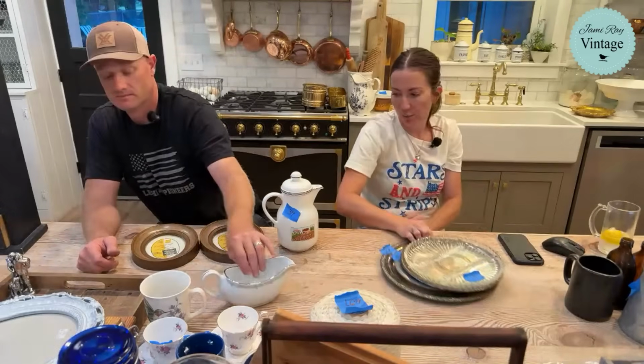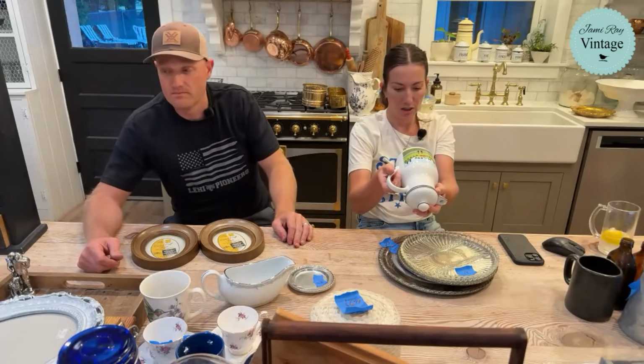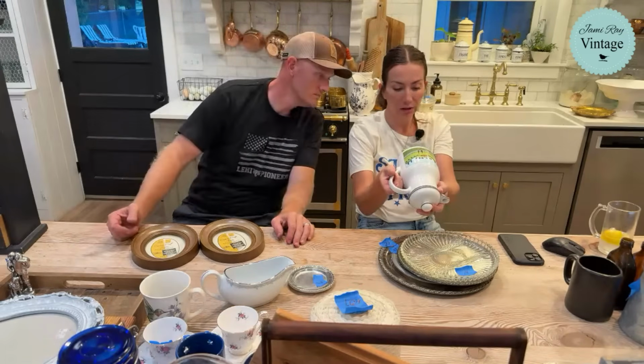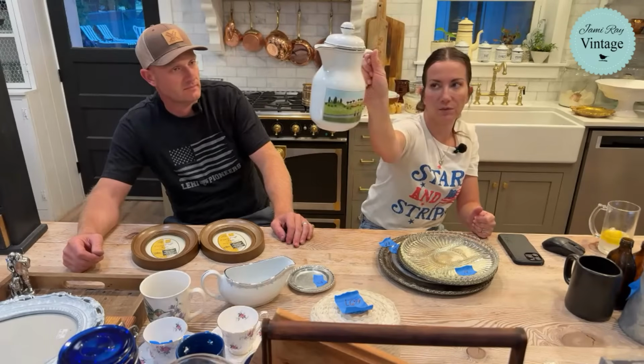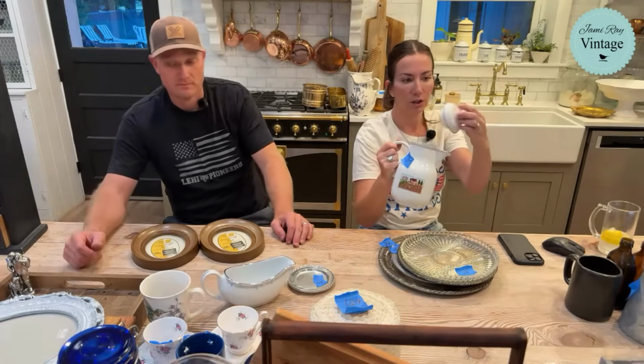And then next up, this one is, I think, Villeroy and Bach. Yes. Depuis 1748. It's German. It's from Luxembourg, and it's got like a farmhouse scene, and then it looks like possibly a little village. $39.95. It's like a coffee pot. Very, very cute.